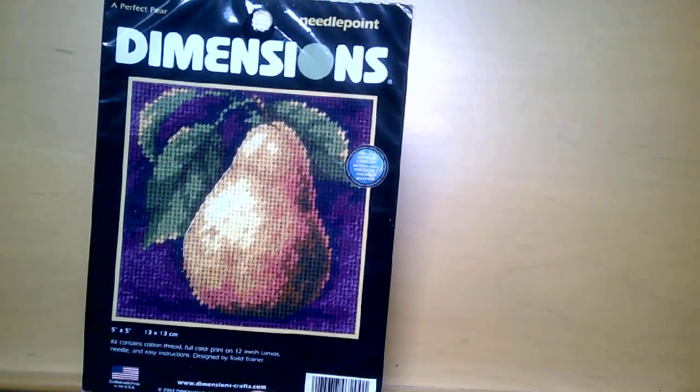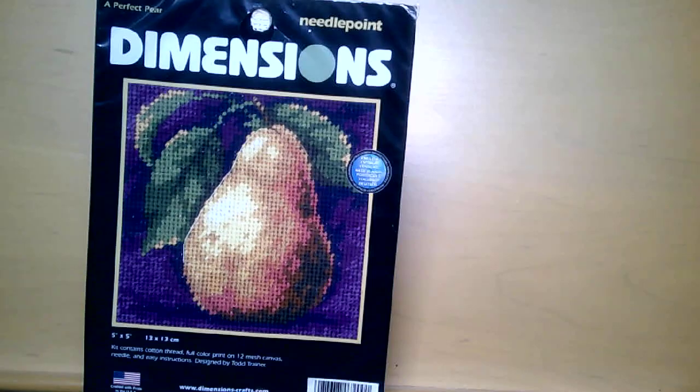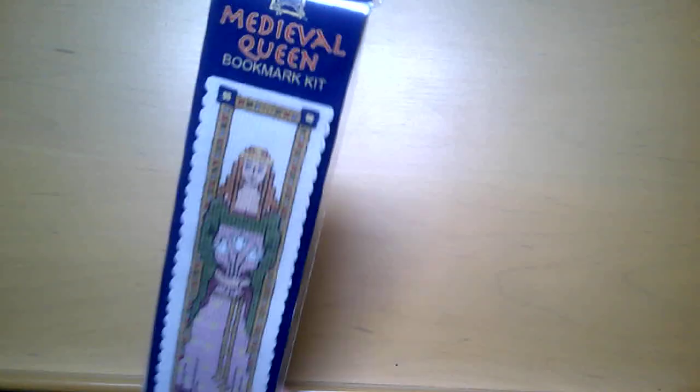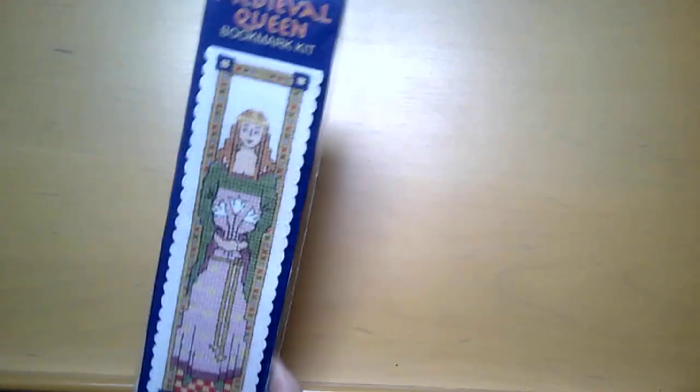No, he's not a cross stitch. It's another needlepoint that snuck in with my smalls. I love pears. What can I say? If they did it in cross stitch, I'd do it. I knew she had to be hiding in one of these boxes. It's my Medieval Queen bookmark from Textile Heritage.